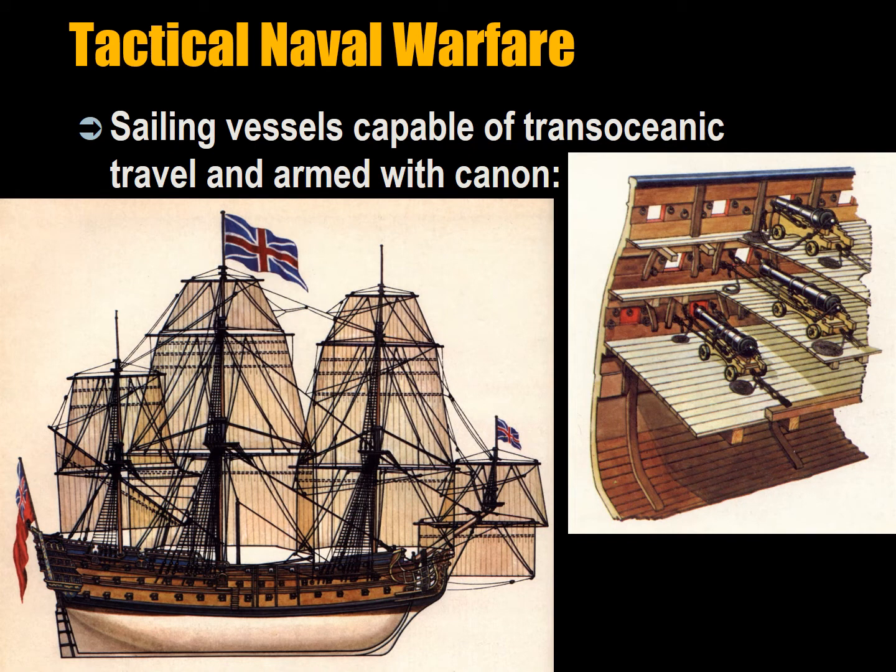The next evolution were sailing vessels capable of transoceanic travel and armed with cannon. These types of ships, as they evolved, were able to circumnavigate the entire Earth. First, in a fleet led by Magellan, although he himself did not make it around the entire Earth, and then led by Drake. These fleets, by the 18th century, had more cannon than all the cannon of their respective armies.